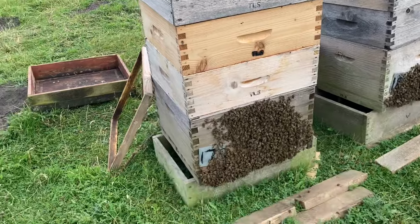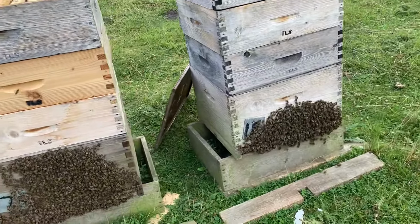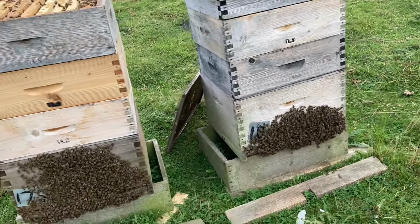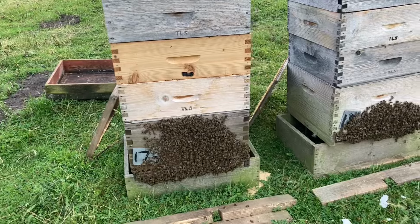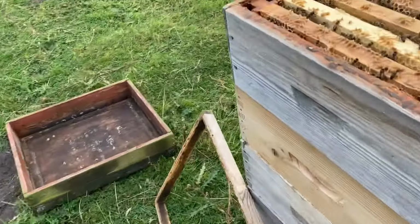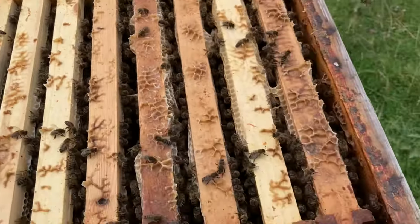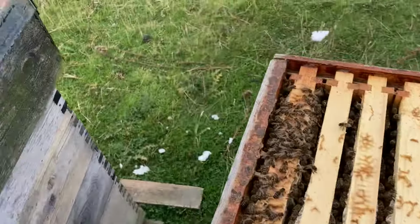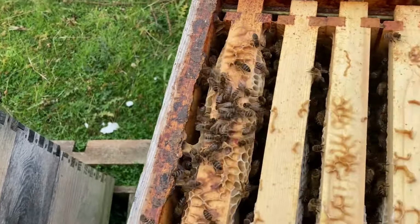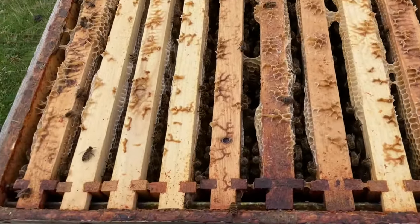And this is what the bees are doing, hanging out at the front of the hives. When I first saw it I thought, blimey, they're packed out with honey. Better get them some more boxes on. But when I look in the top, yeah, they're kind of doing all right, but they're not really. Not really rammed out with honey at all.